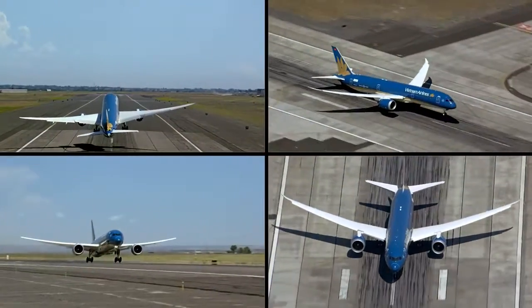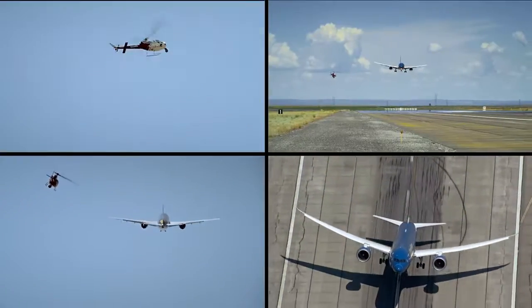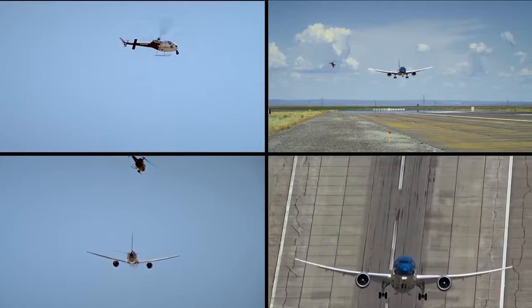Each time we flew it, the helicopter was in a different position, so he could get shots of the same maneuver from different angles, and then that could all be edited together.